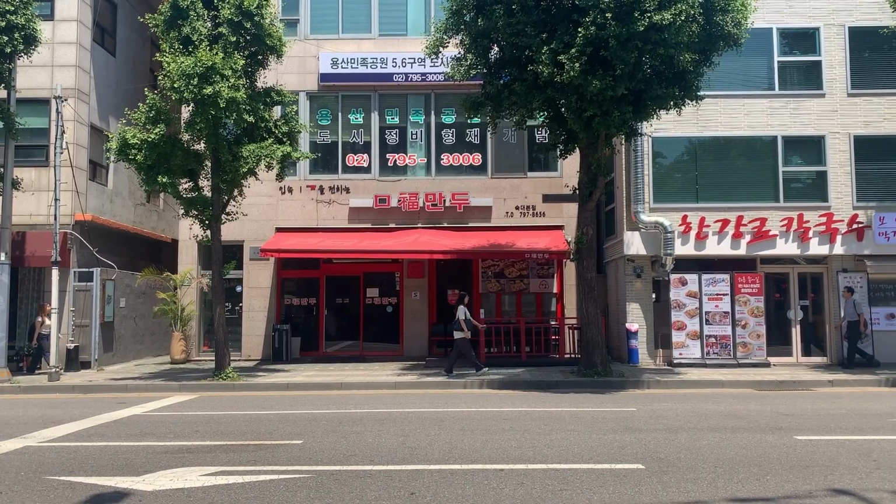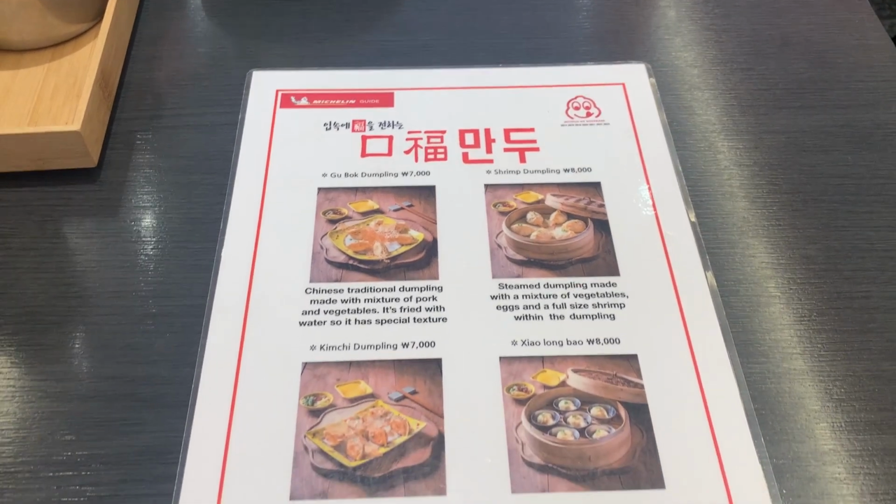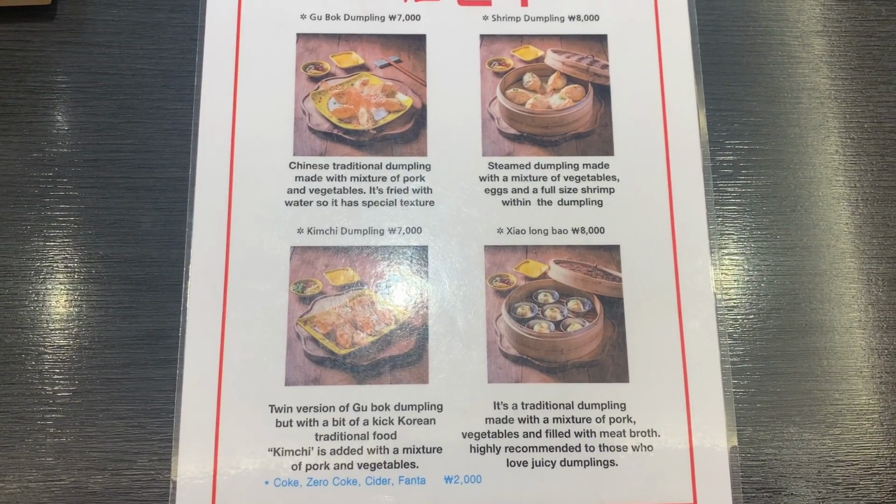Could be somewhere around here. There it is. Gubok Mandu. Let's go get some frostbitten ears. Alright, so as we sit down, they present you with the menu right away. Feel free to pause the video if you want to take a better look.